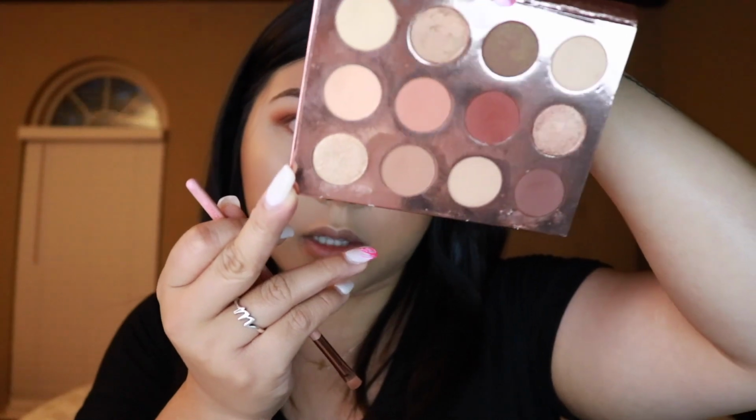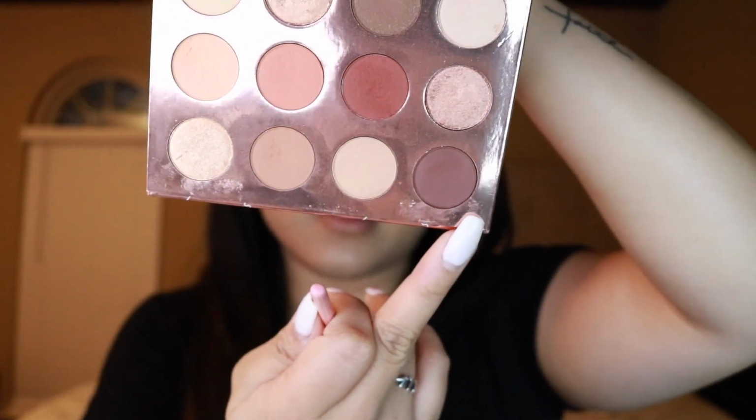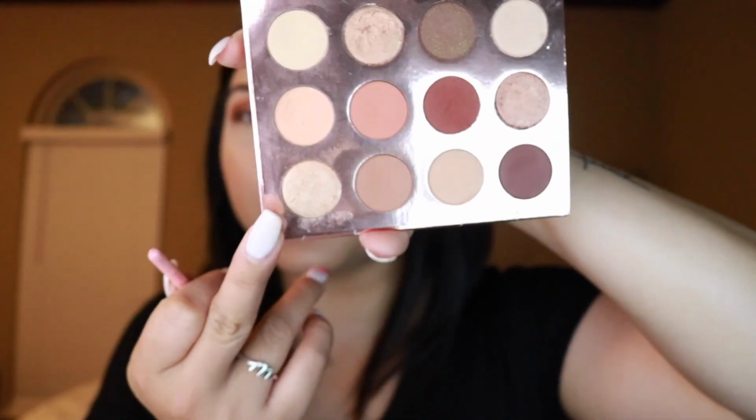And then I'm gonna take the shade right down here. I think it's the shade Teddy Bear, or is this Teddy Bear? I don't know. I think this might be Keep It PG. I'm gonna have to look up these shades, confusing myself. And I'm just gonna put that right where this red and the gold meet.